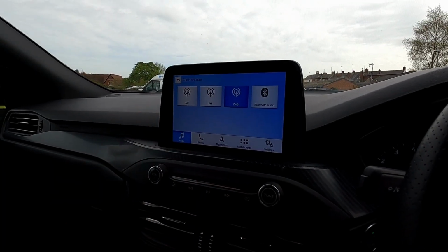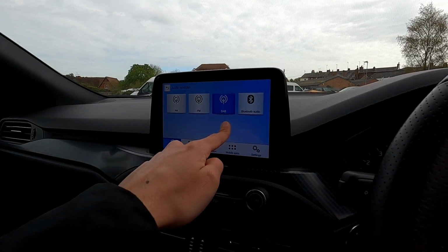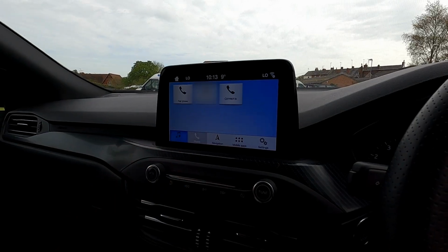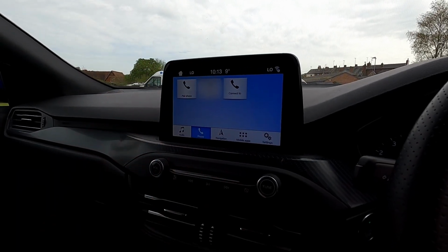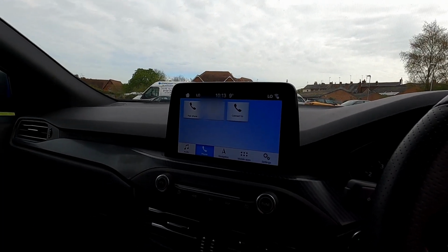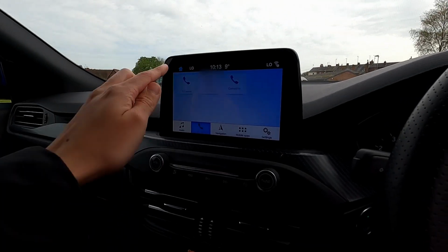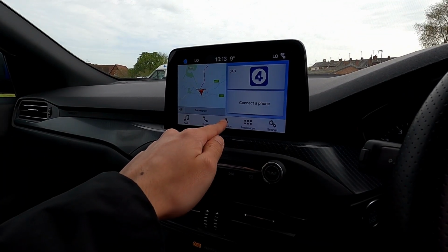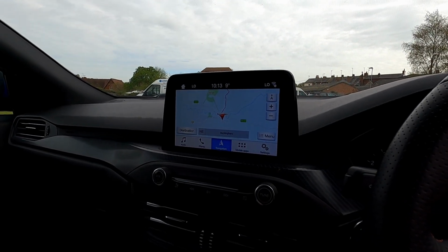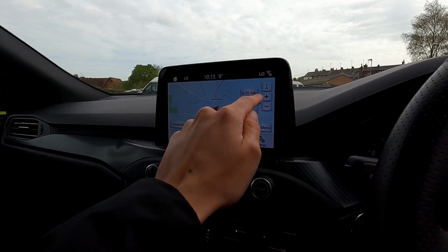You've also got your sources, so you've got AM, FM, DAB, Bluetooth audio, and obviously if we go onto phone, you can see what phones are connected to the car. So if you want a quick pair, you can just click on one that's on there if you've already got it connected. And if we go on to navigation, if you choose to use the navigation on here, of course you can do that. And it's very responsive.